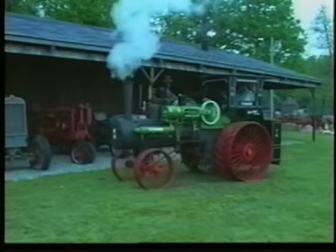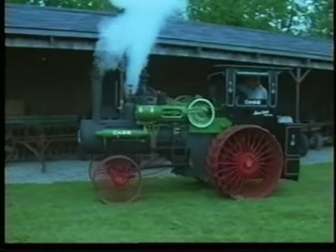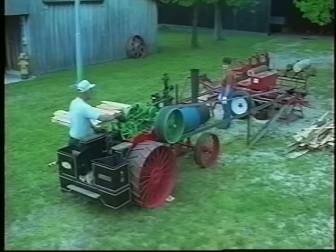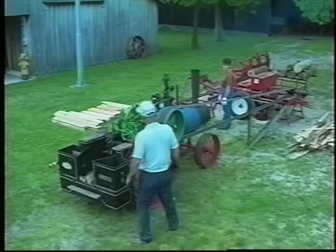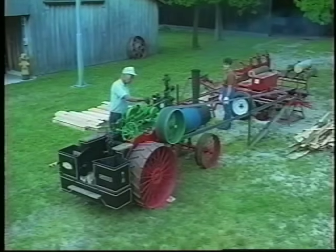He also farms, built his home and the sheds that hold his eclectic tractor collection. And in his spare time, he cuts his own wood, both on a full-size sawmill and this half-size mill powered by a 65-horsepower steam engine, which he also built from scratch.